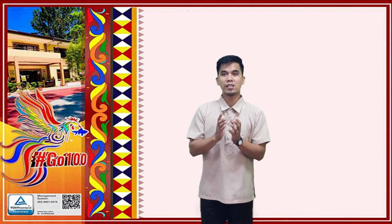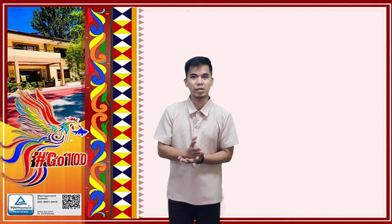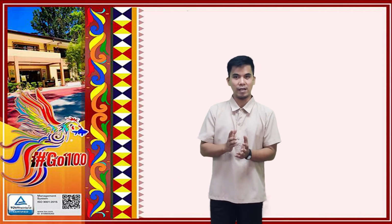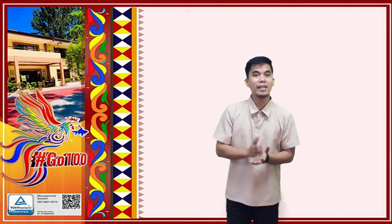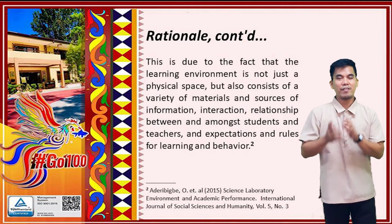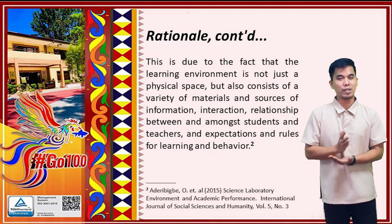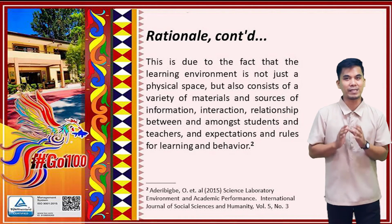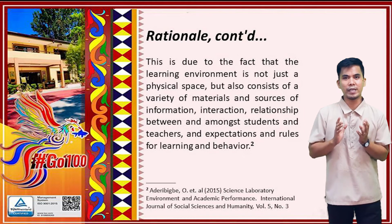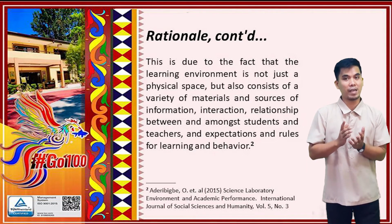For that reason, factors such as learning styles and classroom design need proper attention, because these elements would interact and influence the teaching and learning comfort level, which in turn would affect learning effectiveness. According to Bigg et al. 2007, this is due to the fact that learning environment is not just a physical space, but also consists of a variety of materials and sources of information, interaction, relationship between and amongst the students and teachers, and expectations and rules for learning and behavior.